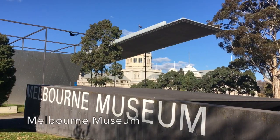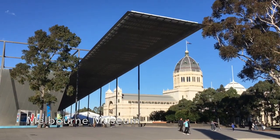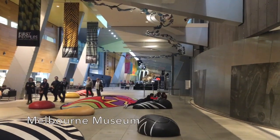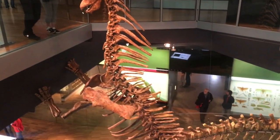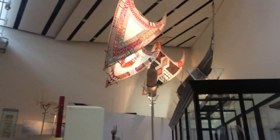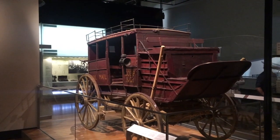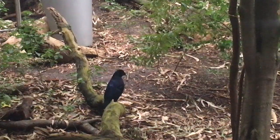The Melbourne Museum is a natural and cultural history museum right next to the Royal Exhibition Building. It has 5 main wings, including natural history, human body, Indigenous history, Melbourne's colonial and modern history, and an outdoor living flora and fauna display.